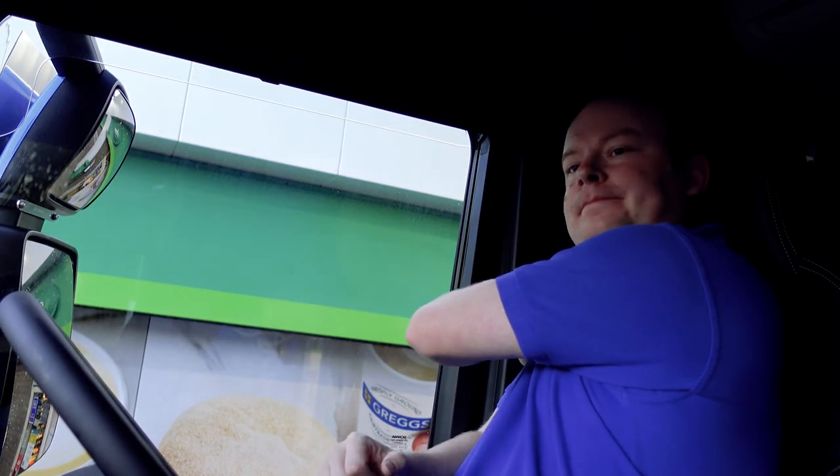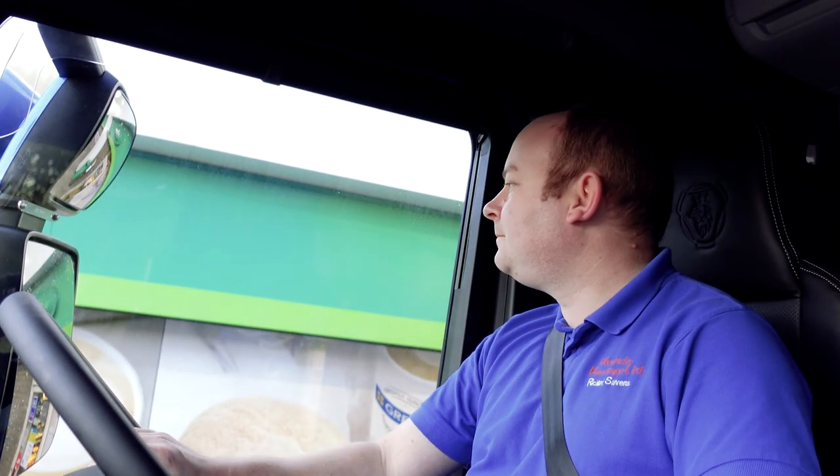Time lapse on the way down. We tipped off in good order and made our way to Magor. We got loaded. We're now at 5:50, so we're going to be probably pushing another 15-hour day today, I reckon. And we're going down to a farm just south of Chippenham, sort of area.